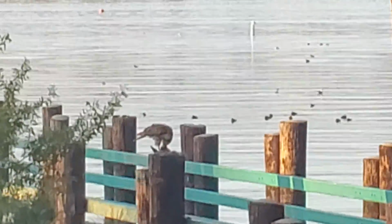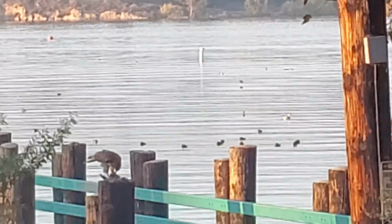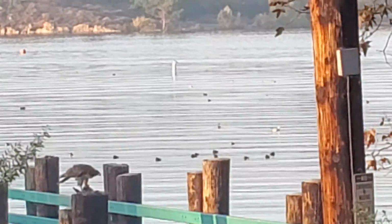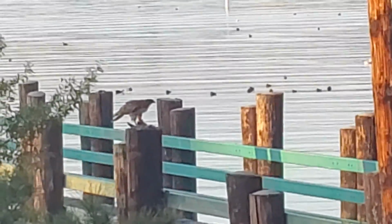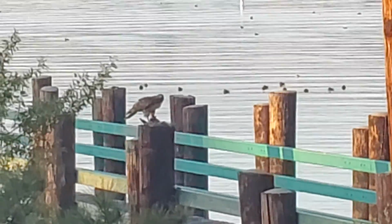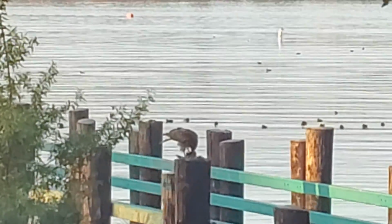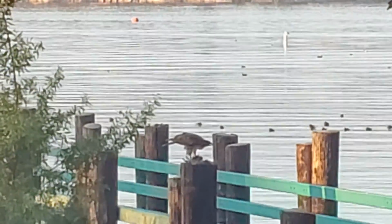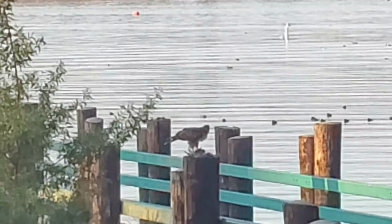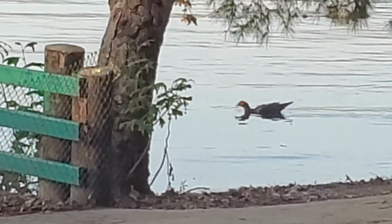He's leaning down to pull off a little piece of some kind of squirrel or something that he caught, and then he takes a bite. There's Charlie in the water. Who's Charlie? Right over there going towards the pier.